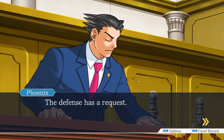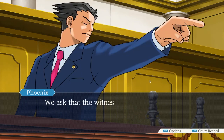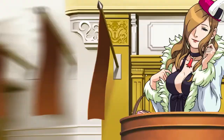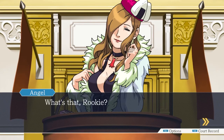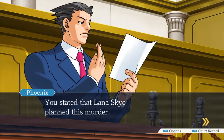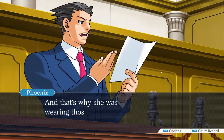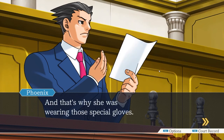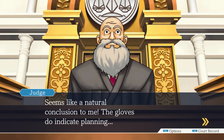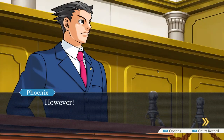The defense has a request. We ask that the witness provide an accurate testimony. What's that, Rookie? In your testimony, you stated that Lana Skye planned this murder, and that's why she was wearing those special gloves. Seemed like a natural conclusion to Santa. The gloves do indicate planning.